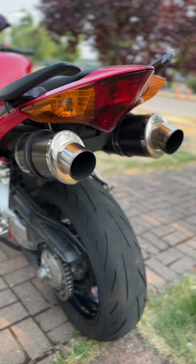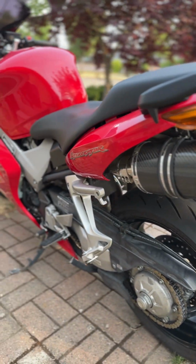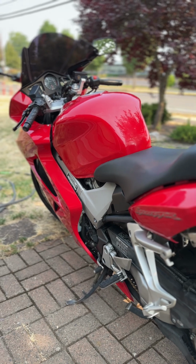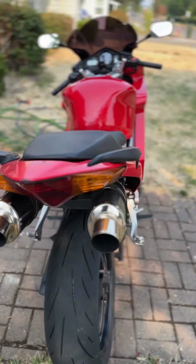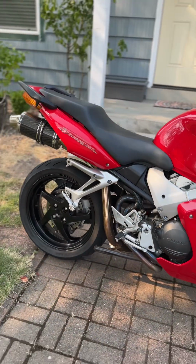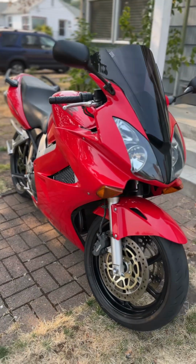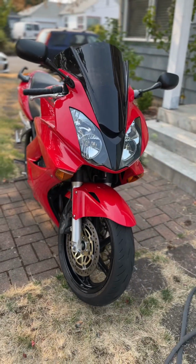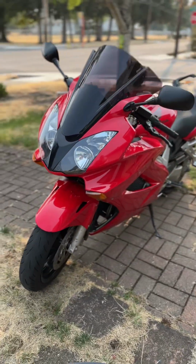The Delkovic exhaust is awesome. I've had Delkovic full exhaust systems on a couple of bikes now, and I just really, really like the sound. And on the VFR 800, it's a really fantastic sound. I do have the original exhaust if you'd like to return it back to factory, and those are also in very, very nice clean shape. So if you wanted to make it look stock, you can definitely still do that.